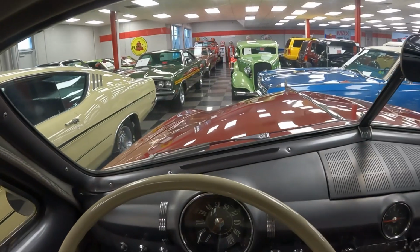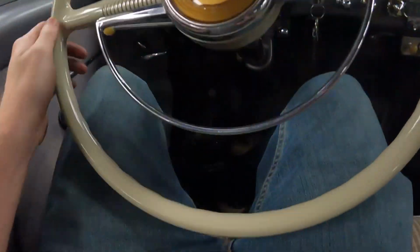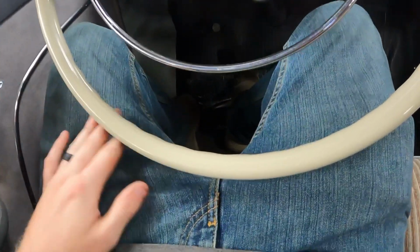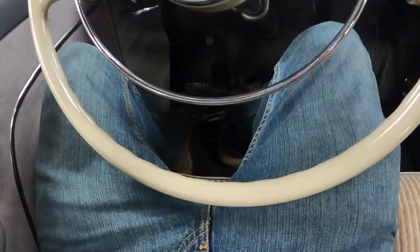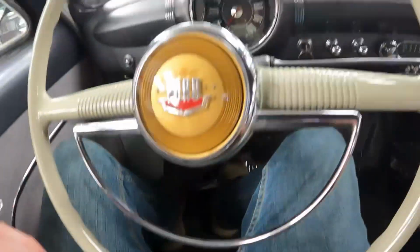Here is what over the hood looks like. Here's what first person looks like. Here's what under the steering wheel looks like. I wear size 34 pants and I fit in here perfect. If you wore size 36, you'd probably fit in here good. If you're any bigger than that, it might be a little bit snug.